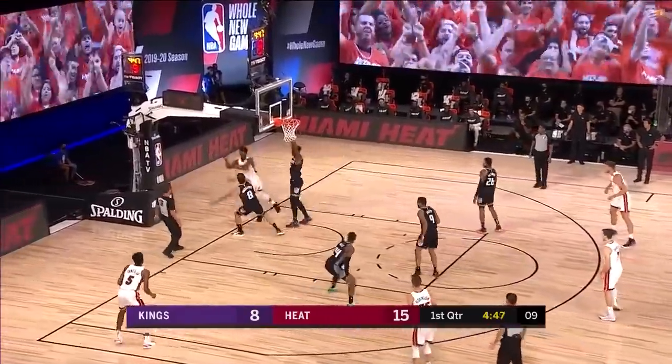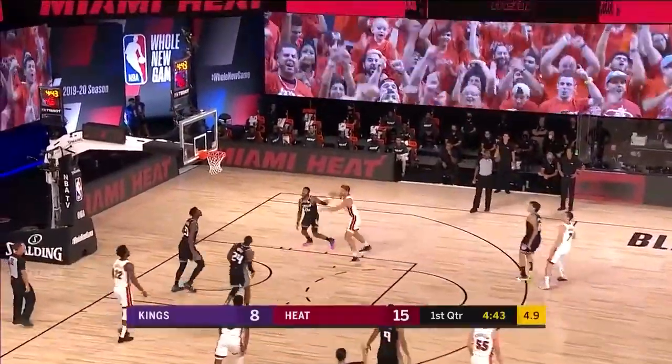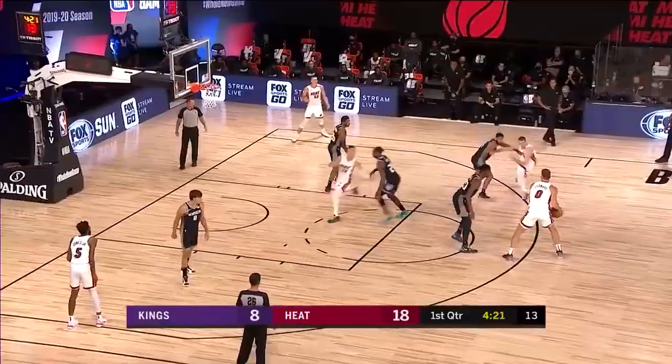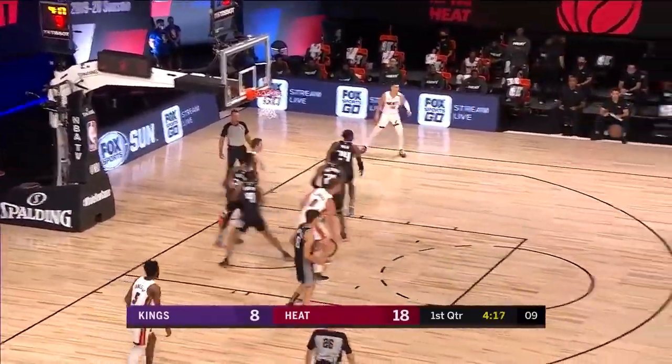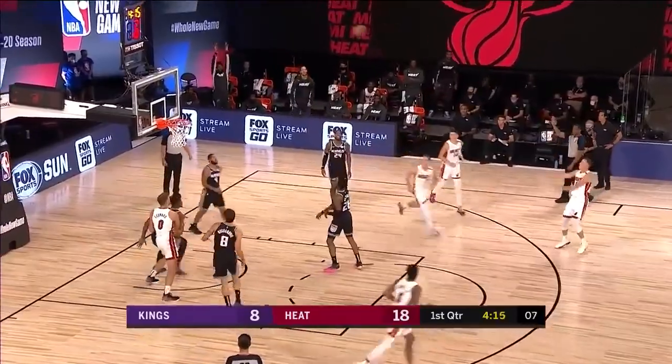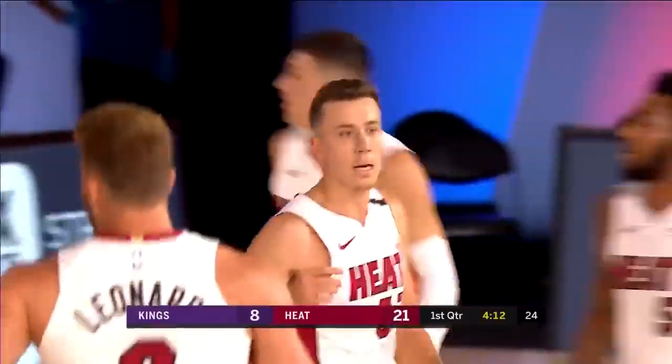Oh, love that effect. The Zoom wall of Heat Nation in Orlando. Dragic tees it up, knocks it down. Part two of the training camp in Orlando. Pick and roll. Dragic sends it out. Oh, look who's wide open. Kaboom! That's the last man you want to leave that open.